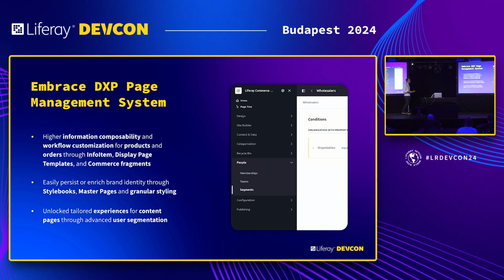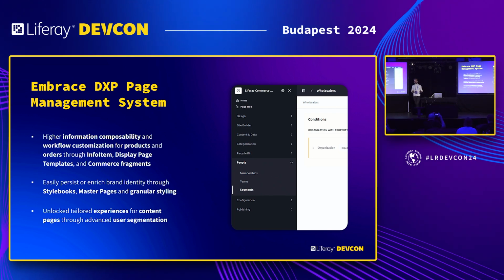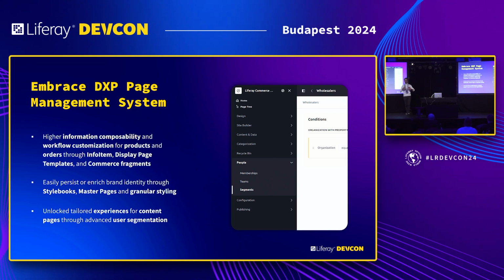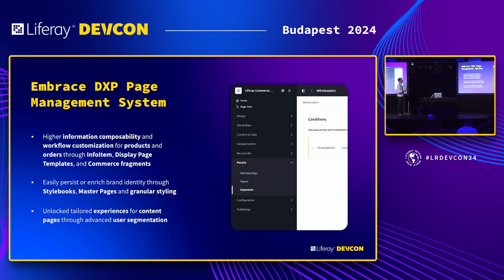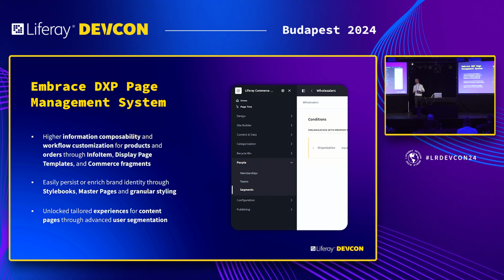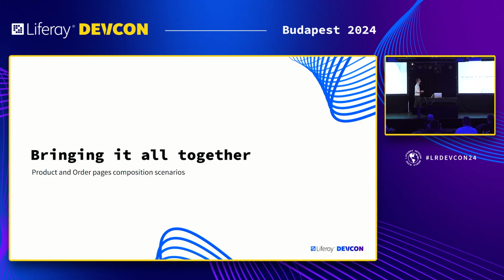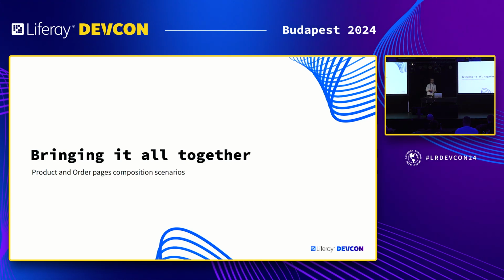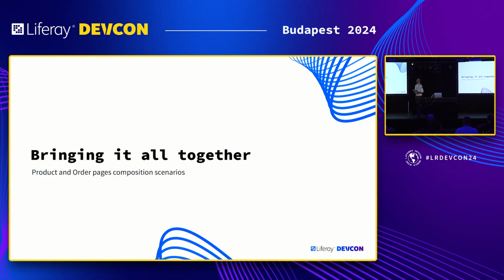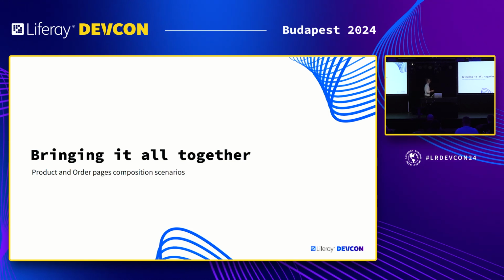And finally, when we were speaking about customer segmentation, we already have segments in the DXP. They are powerful, and now they can be put to work also for commerce, which is a very good use case. So let's bring this all together, and then we're going to showcase it with some case scenarios, with a demo.